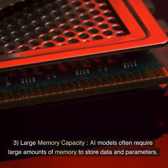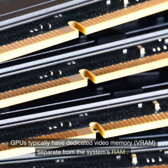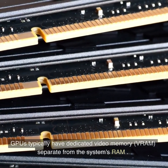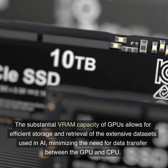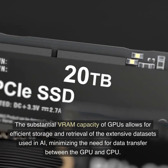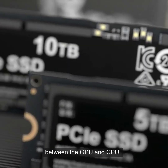3. Large memory capacity. AI models often require large amounts of memory to store data and parameters. GPUs typically have dedicated video memory, VRAM, separate from the system's RAM. The substantial VRAM capacity of GPUs allows for efficient storage and retrieval of the extensive datasets used in AI, minimizing the need for data transfer between the GPU and CPU.